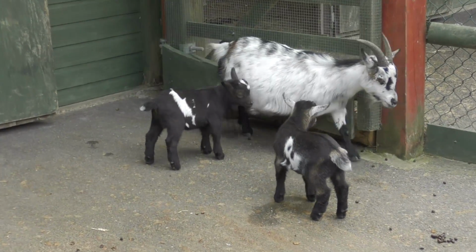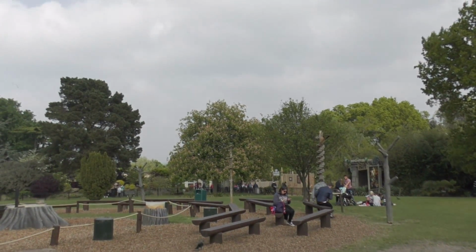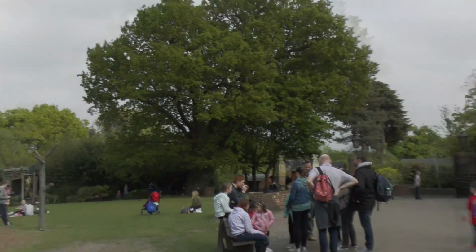Head back down to the wild woods, I think. I do love the amount of thought that Chessington put into the names of their areas. I mean, you've got the wild woods. Wild woods. Wild Asia. Yeah.